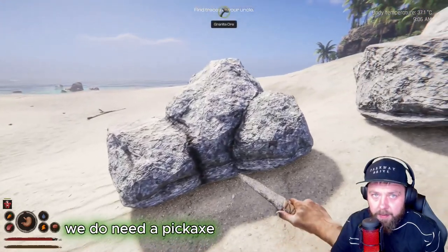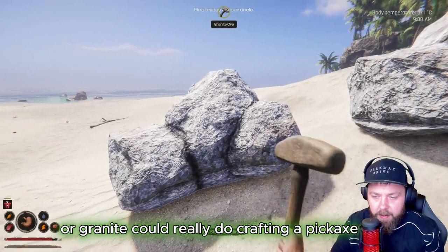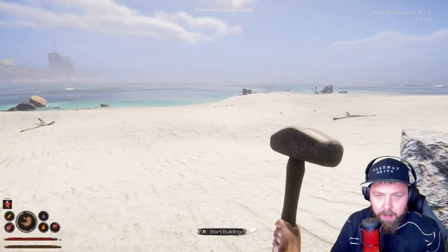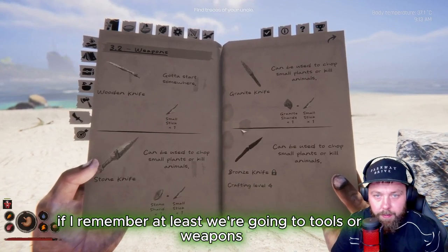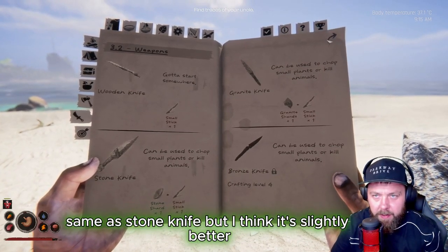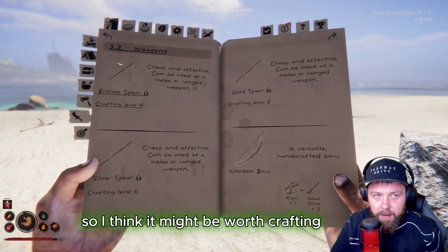We do need a pickaxe because we've got granite here. Oh, granite. Could really do with crafting a pickaxe. I wonder if we can do it with a normal axe. No. Could really do with crafting a pickaxe because we could get a granite knife, if I remember rightly. So we're going to tools or weapons. So yeah, granite knife. Can be used to chop small plants or kill animals. Same as a stone knife, but I think it's slightly better. And also a granite spear as well. So I think it might be worth crafting a pickaxe.